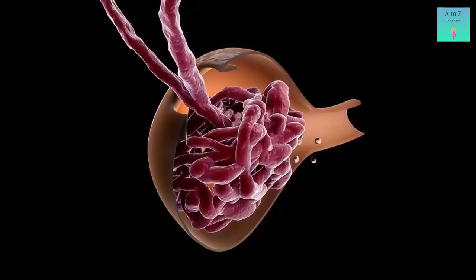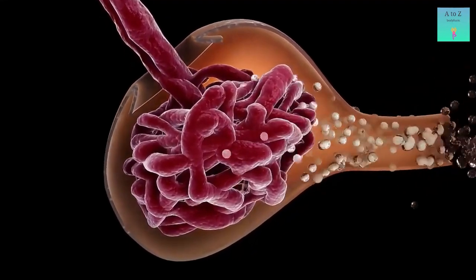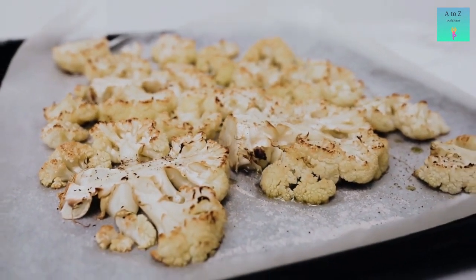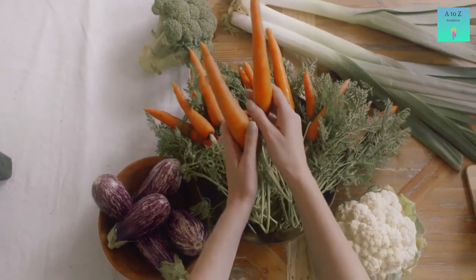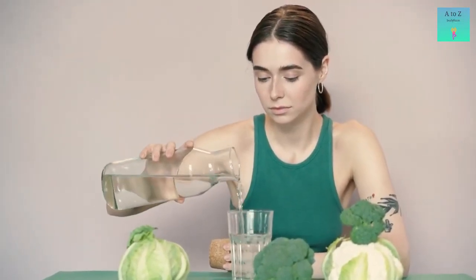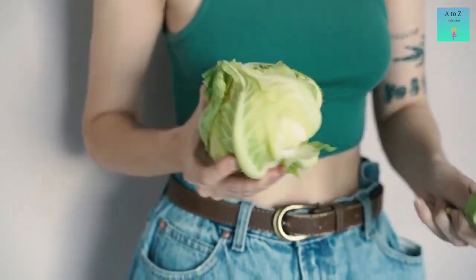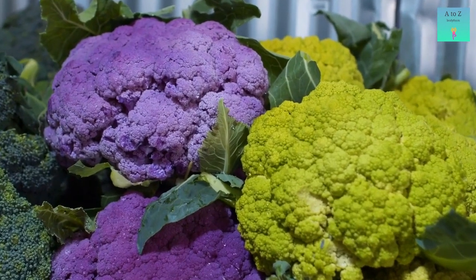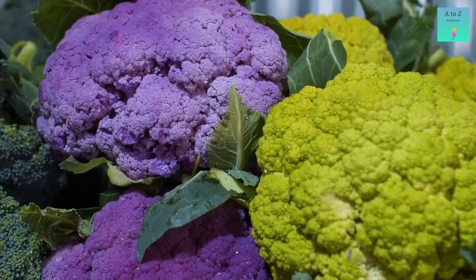Furthermore, cauliflower is a great source of antioxidants called glucosinolates, which have been shown to protect against cell damage. One way to enjoy more cauliflower is by eating roasted chips with hummus or tahini sauce. For another tasty recipe, check out cauliflower Alfredo on Bon Appetit's website. If you're not into cauliflower, try other cruciferous vegetables like broccoli, Brussels sprouts, and cabbage.